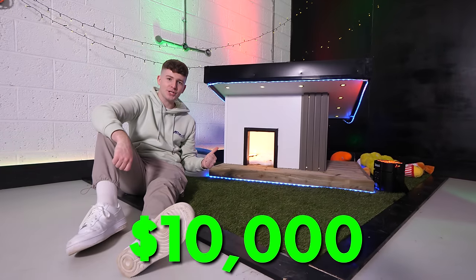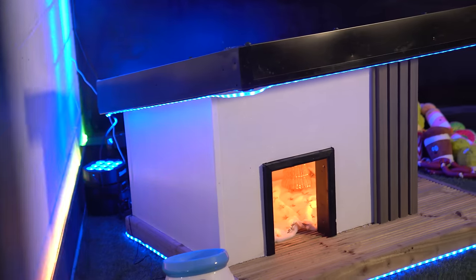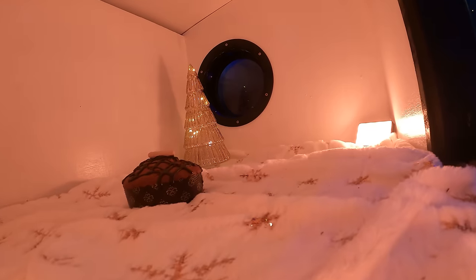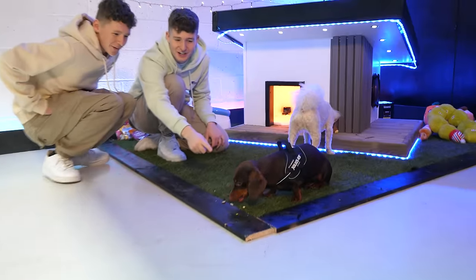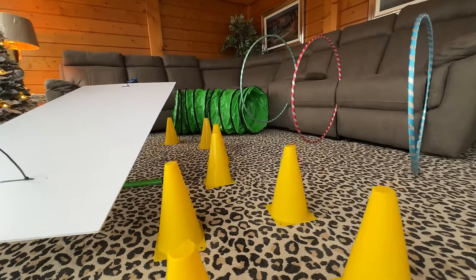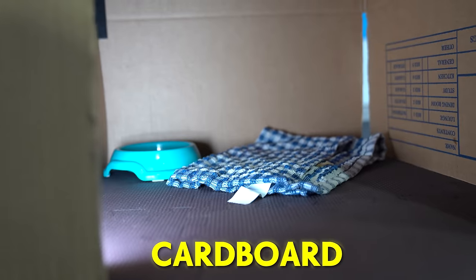This is a $10,000 doghouse. And it's possibly the best house built for my dogs, Rocco and Bailey. It comes with lights, a window, and its very own doggy birthday cake. And we're going to be comparing our dogs living in this house to living in a $1,000 outdoor igloo house, $500 house with a dog agility course, and everything in between, all the way down to this $1 cardboard doghouse.